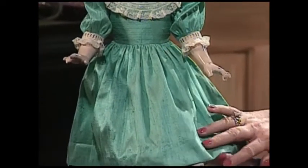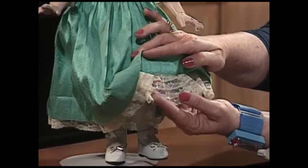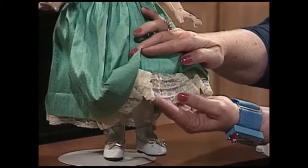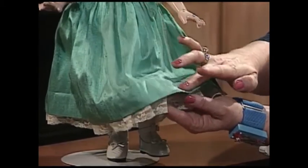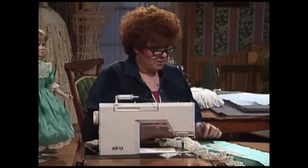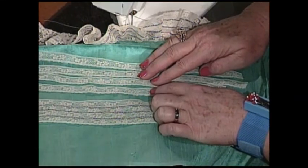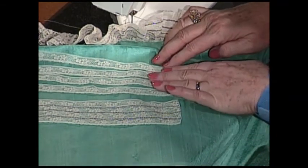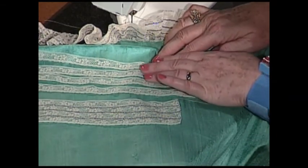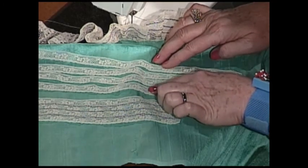This is not a petticoat peeking out here. It's a little fake petticoat. Actually, it's 1, 2, 3, 4 pieces of lace stitched underneath her hem, and that is my doll dressing technique for you today. Over here, I have 4 pieces of edging. Now, you're going to say, now, wait a minute, Martha, I thought when you were going to butt 3 pieces of lace like that together, it needed to be insertion. No, it does not. 4 pieces of edging will be just fine.